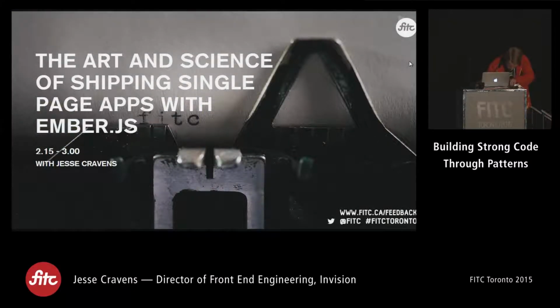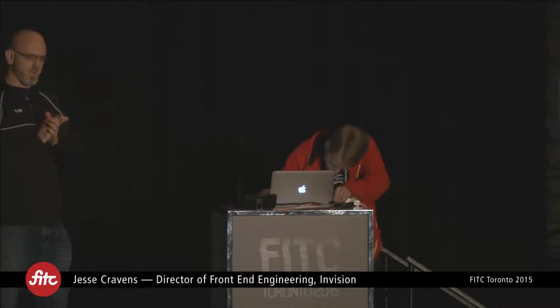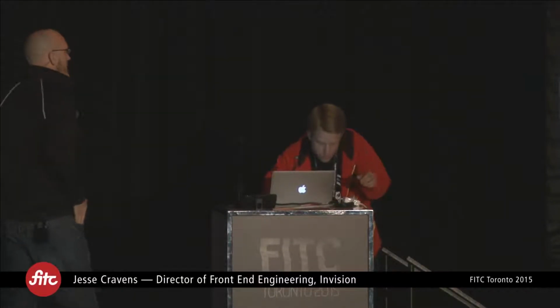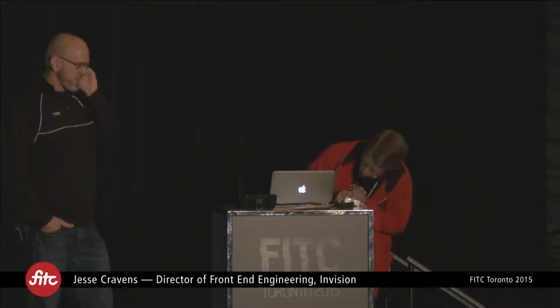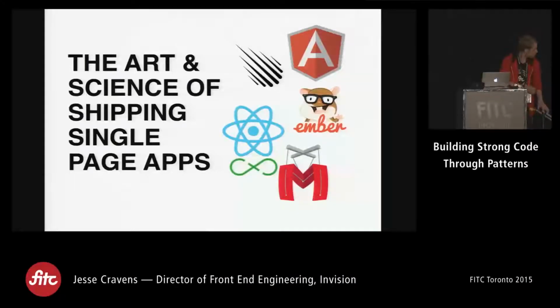So what I'm going to talk to you about today is what I call the art and science of shipping single-page applications. And you'll notice there's Ember.js. I'm in the process of transitioning this conversation to a little bit broader scope, including some other JavaScript application frameworks as well. So you're getting a chance to see the transition state of this presentation. I've been doing it on Ember for quite some time now.